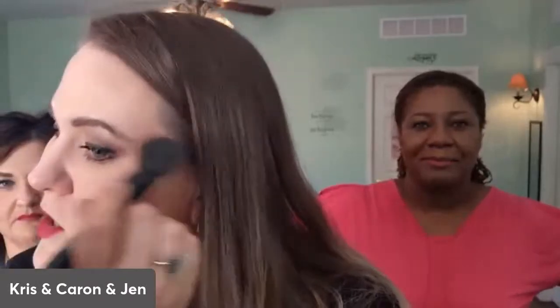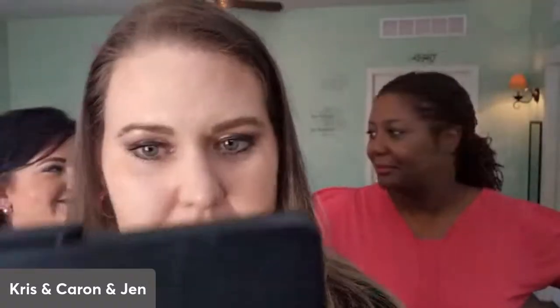And they also said with highlighting too, bring it back like on your temples because it just makes your eye area just kind of, right? There's that word again. Okay. I think I'm good with all that.